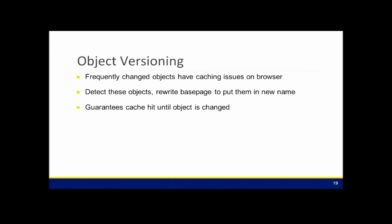Object versioning identifies when an object has been changed and rewrites the base page to refer to it by a new name, derived from the contents of the object to guarantee uniqueness. This renamed object is allowed to live in the cache indefinitely, so that if the object hasn't been changed, it will be guaranteed to be in the cache. But if the object has changed, it will be referred to by a new name, which the cache does not know, forcing the browser to load it anew, eliminating the confusion from before.